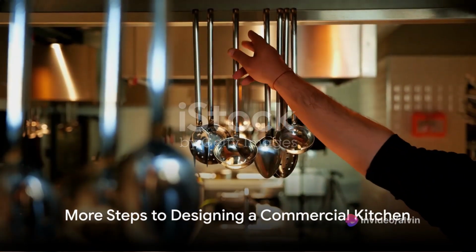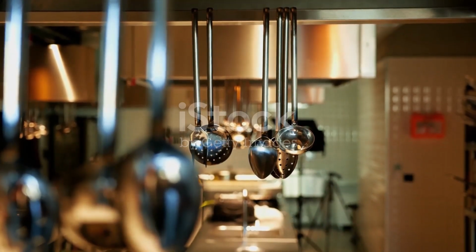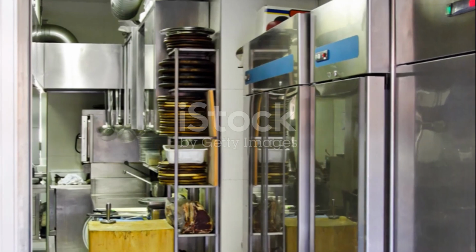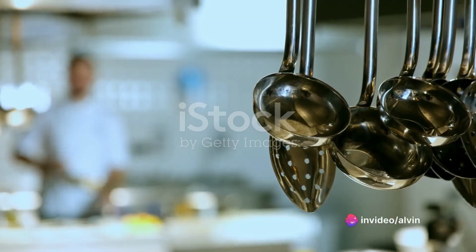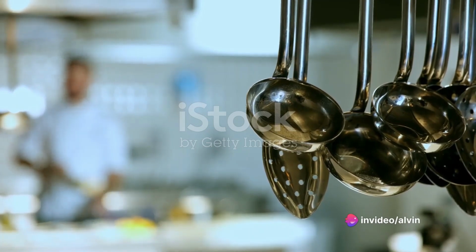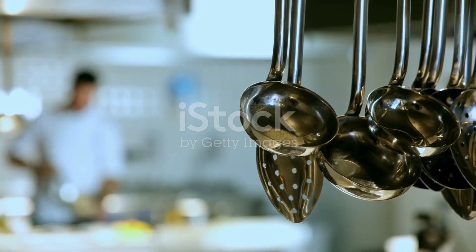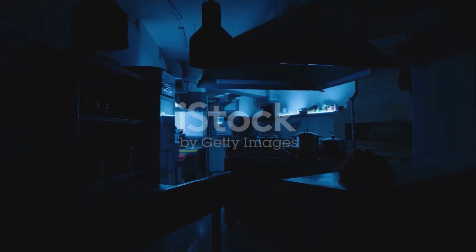Once you have the layout planned, the next steps involve selecting the right equipment and setting up utilities. Now, let's delve deeper into the process. Choosing the right equipment is paramount, not just for your kitchen's functionality, but also for the quality of your food. This should be dictated by your menu.